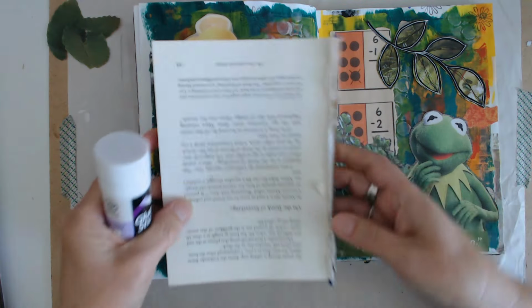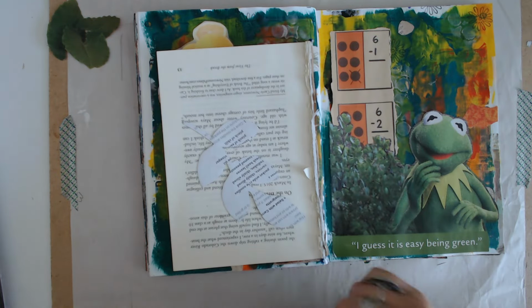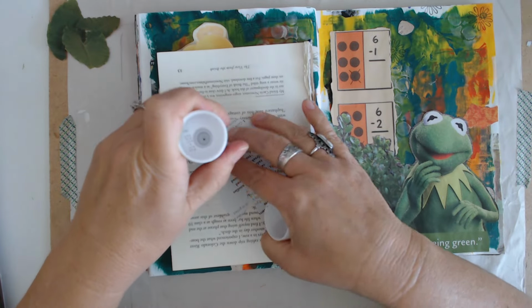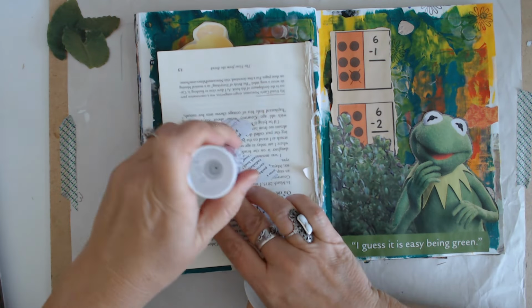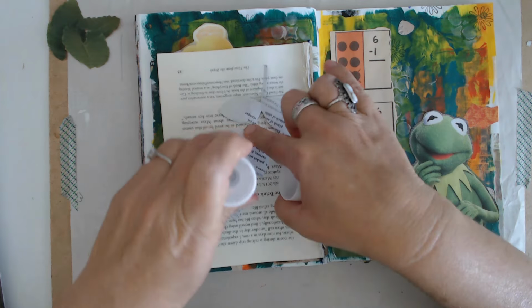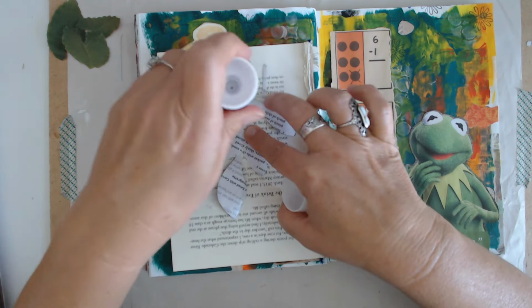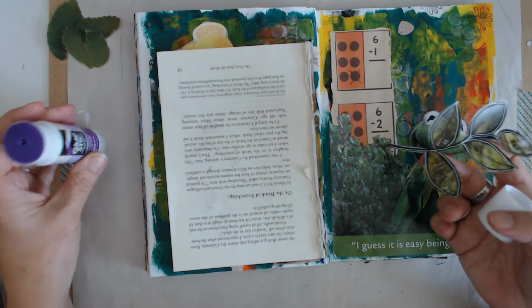So let me get the glue book and we'll put this down. The Shannon Green, if you're not familiar with what that is, it was a timed exercise that Shannon Green did on her channel. Super fun, very, very much inspirational. Look at you, in the zone.